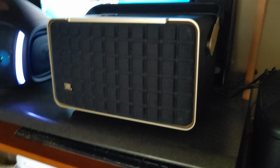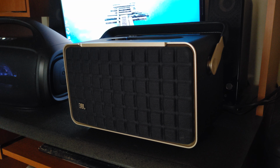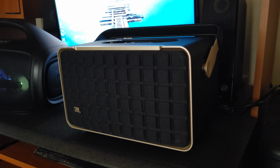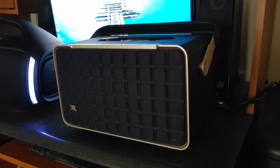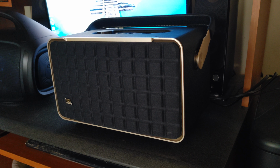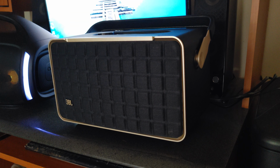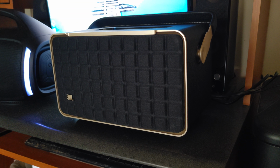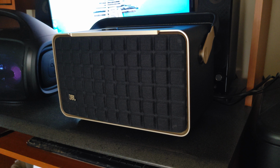Next to it, I have what I consider JBL's best-looking Bluetooth speaker, the Authentics 300. I bought this last year because it's Wi-Fi enabled. Simultaneously, you can speak with Alexa or Google Assistant to connect to your favorite streaming services, if you like, but I mainly use it for Bluetooth around the house. It is battery powered, but only 8 hours. I've taken it outside to see what it sounds like, and it's more than adequate for outdoor use. But like other JBL speakers, when plugged in, you get a significant power boost in the sound.